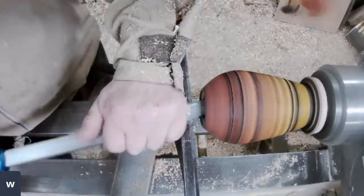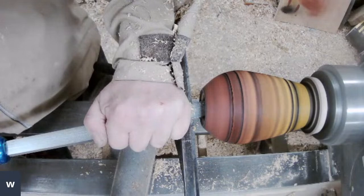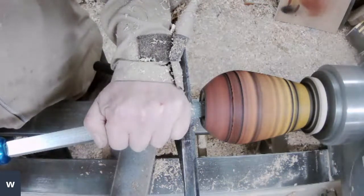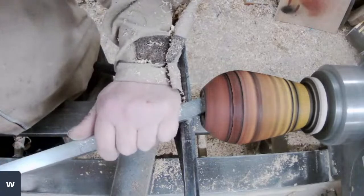Question from Amy DeAngelis: All hail the Wood Jedi. How do you seal the inside of the vessel like this one, or do you not bother? I'll just be using acrylic sanding sealer on this. Obviously, I won't be going in there to sand it, but I'll use spray-on acrylic sanding sealer.